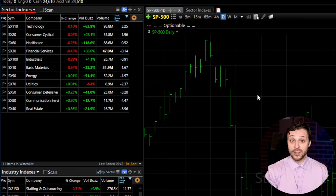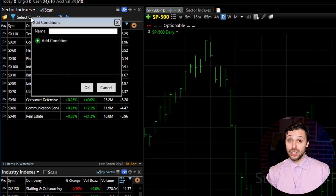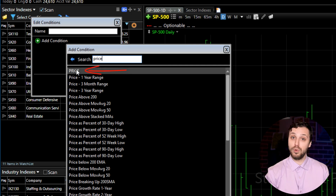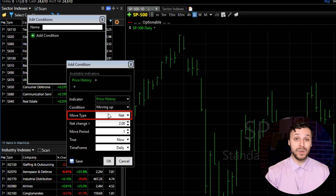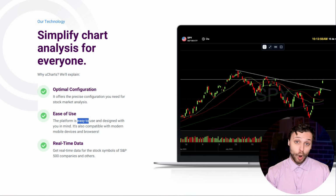So let's start with their company fundamentals. TC2000 gives you access to nearly 70 pieces of fundamental data for US stocks. That means you can cross-reference price action with earnings per share, revenue growth, book value, and a ton more, all right inside your charts. No jumping between tabs, no looking up Yahoo Finance in another window. It's all baked in. UCharts offers basic visualizations. It's clean, simple, and it loads fast. But that's about it. If you want fundamentals, you'll be toggling back to TC2000.